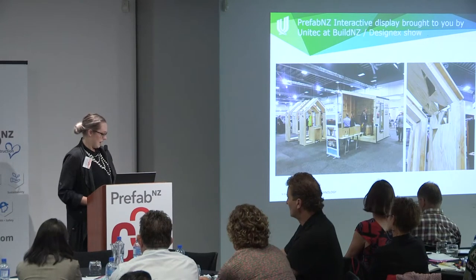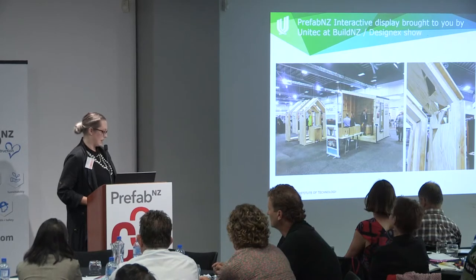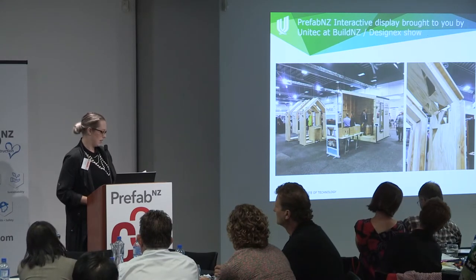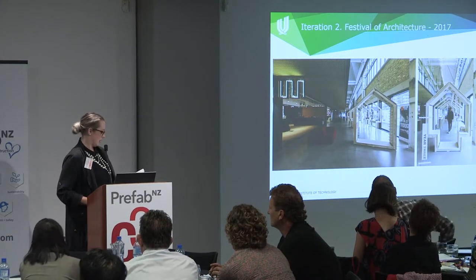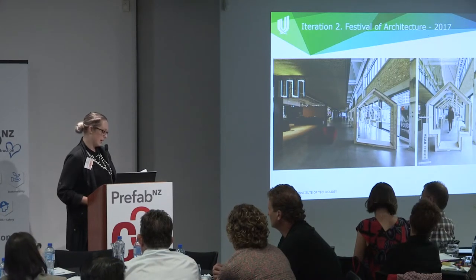Now, the Design X, it was a celebrated display that we had there. We also had the pods, which are along the side there, which take quite a long little journey, which I'll take you through in a second. Now, with the development and skills and engagement with the products that we had, we did have an opportunity to be a part of the Festival of Architecture.